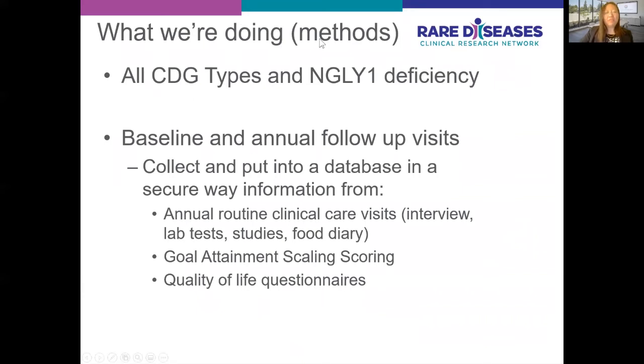In terms of what we're actually doing, or the scientific term methods, we're really just collecting health information at baseline and once a year. And we do this at visits to each of the clinical sites, now sometimes virtually. And what we collect and put into a database in a secure way are information from routine clinical care visits. So information from the interview that your physician or doctor takes, the history that they perform, laboratory tests that are collected to test for things that are needed for clinical care, to care for the individual with CDG, and studies such as echoes, MRIs, EEGs that are done in the course of treatment and monitoring for the disease, as well as a food diary.